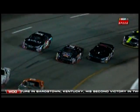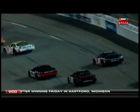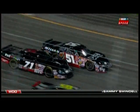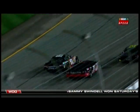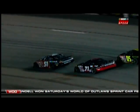And for the lead, three wide: 71 Max Gresham on the inside, Kyle Busch on the outside, a lap car in the middle, and experience prevailed. Busch getting the lead back here in traffic. Good racing there.